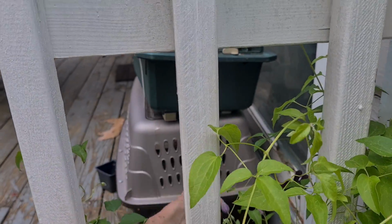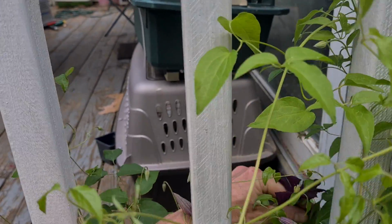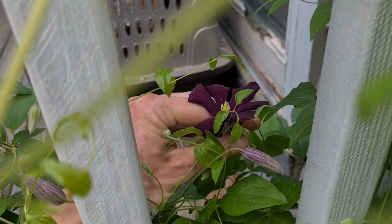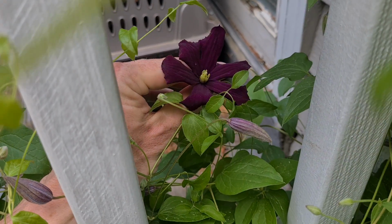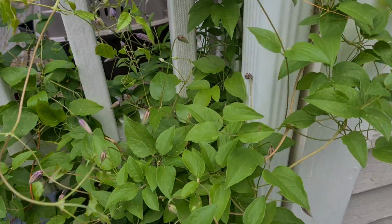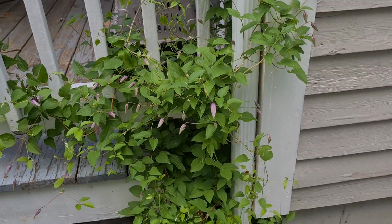Got a bunch of clematis that's starting to bloom here. Well, can I even get in there? There we go. Nice dark purple clematis. Bunch of buds. That's a fairly new plant for me.